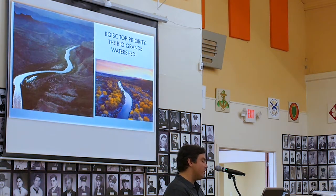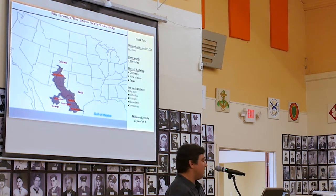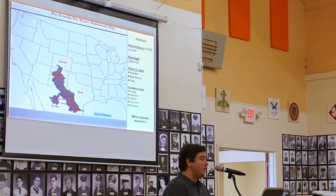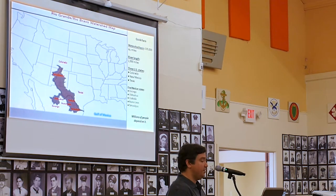River top priority, the Rio Grande watershed. I know a lot of data has been thrown around, and it also depends on which text you consult. There's different information on how long it stretches, the watershed and the basin. Just giving you the idea, Colorado, New Mexico, and Texas, and that's our stretch of the Rio Grande. Five Mexican states of Durango, Chihuahua, Coahuila, Nuevo León, and Tamaulipas. And these all impact that one water source that gives life to this area.